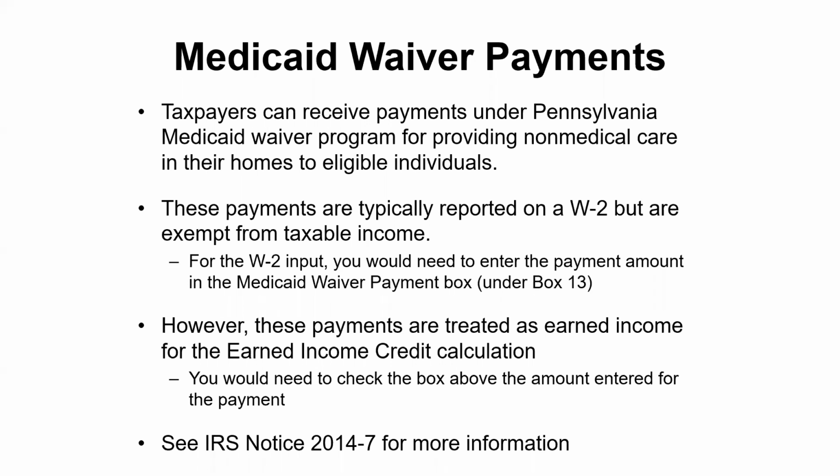And that will treat that income as earned income for purposes of the earned income credit calculation. So that allows you to get earned income, even though it's not taxable for federal purposes. This is a rule change that we had back in IRS Notice 2014-7, which allows that. Again, the 4417, I believe, has more information on that as well.